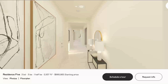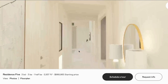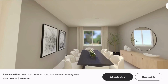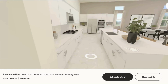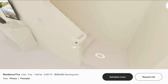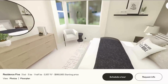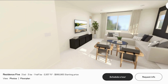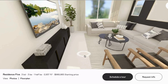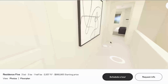Okay, let's take a look now at Residence 5. This is 3 bedroom, 3 bath, and a half bath, and 2,937 square feet. Wow, starting at 968. Nice. Oh, formal dining. Nice, great room. Okay, let's go up the stairs here. Here we are. Now, some of these, just from where they're building them right now on Mustang Lane, have amazing views of a couple of different mountain ranges, including seeing San Jacinto and then looking out to the olive groves. Okay, I'll wait until these are modeled, and then we'll do an update to this video.